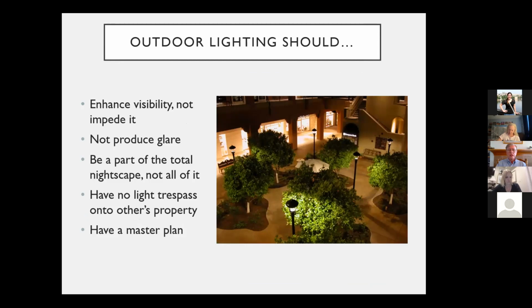Outdoor lighting should enhance the visibility, not impede it. It should not produce glare, and should be a part of the total nightscape, not all of it. It should have no light trespass on others' property. Notice it's called light trespass. That's physical trespass. But shining lights onto people's property is light trespass because it doesn't belong there.